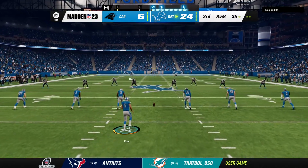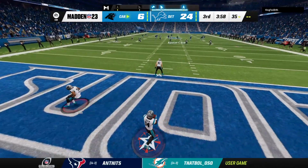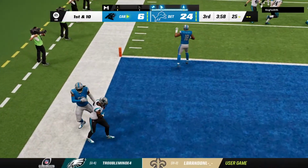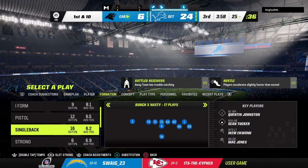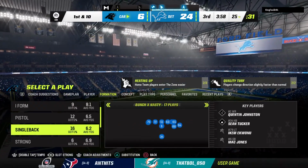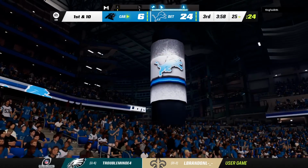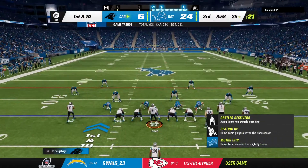Here are the Lions now as they line up and kick this one away. And he is out of bounds here on the return. The Panthers out there and ready to begin their next drive.